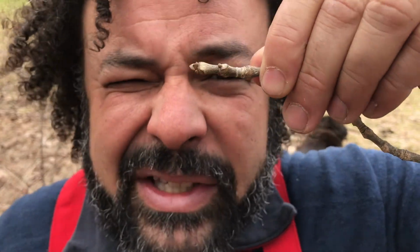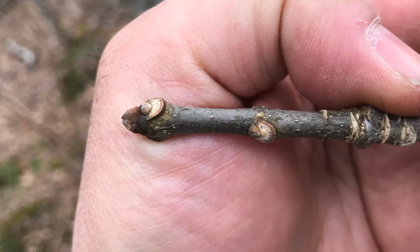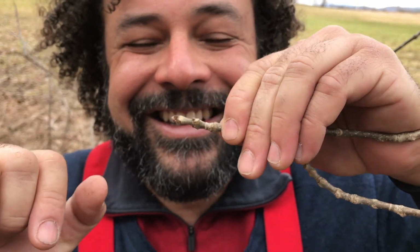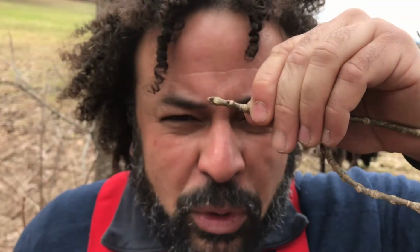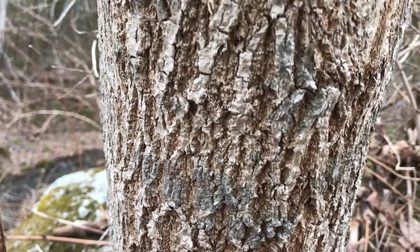So when you look at the leaf scar, you can see that on an ash tree, the leaf scar tends to look a little bit like a crescent moon or like a smile. If it was a green ash or a black ash, it would have a different shape. The white ash is best told by this leaf scar or by other things like the leaves and the bark.